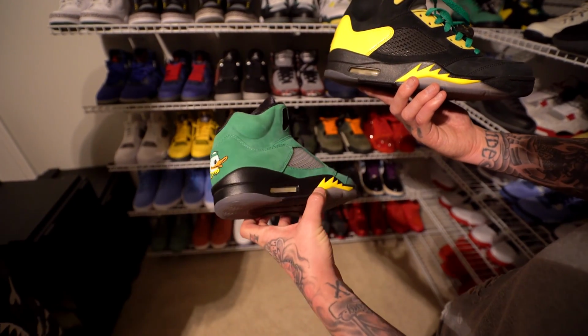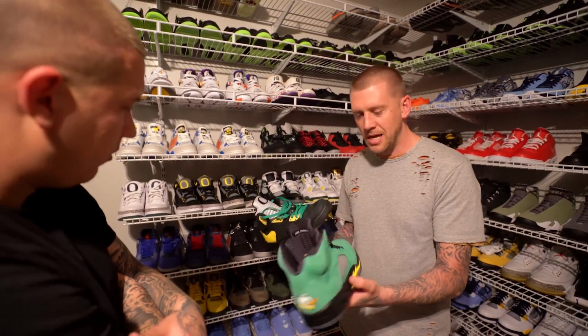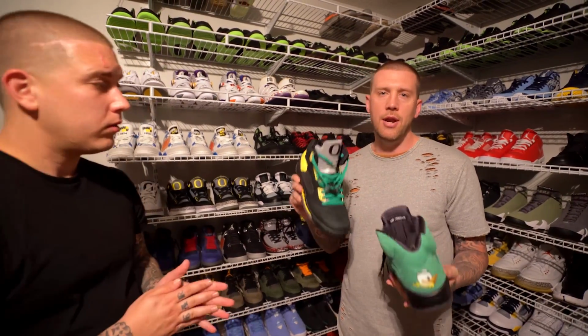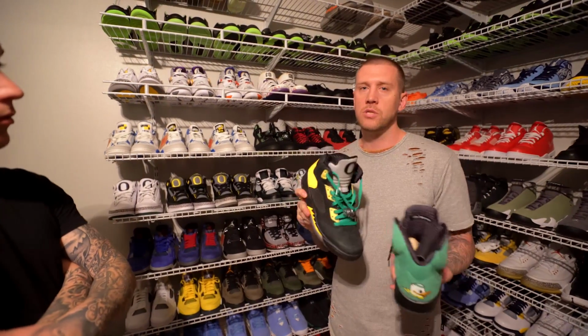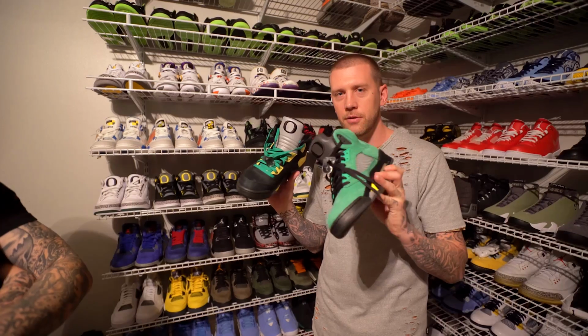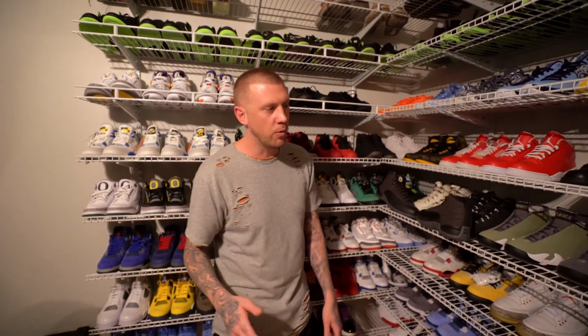I know a handful of people with these, and those are more common for sure. Like you said, on most of these Oregon shoes, they number the athlete's player on the shoes so they can see who's selling off their pairs. But these, you're not finding them.